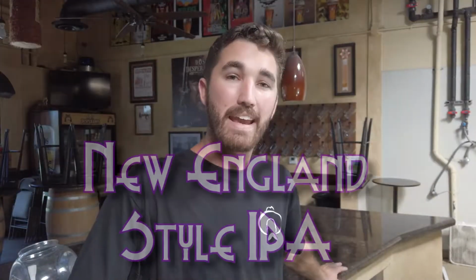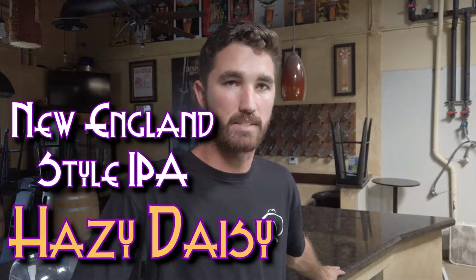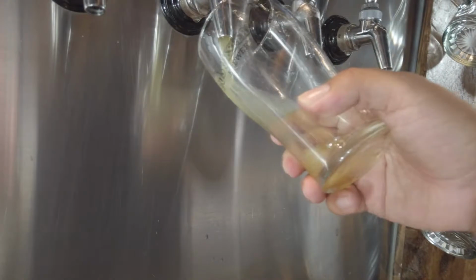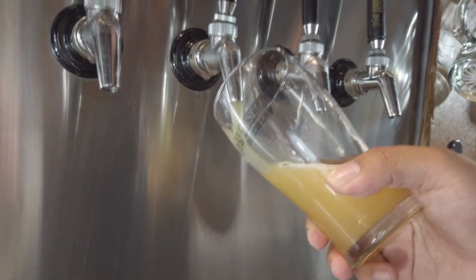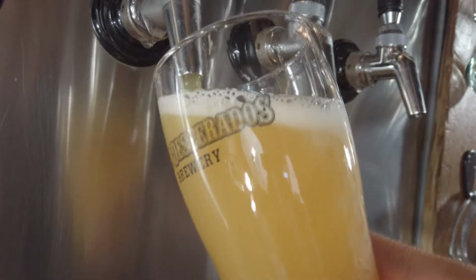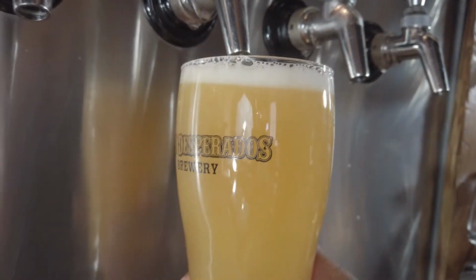Next beer is our Hazy Daisy IPA. It's a New England-style IPA, or Hazy IPA. It's our best seller for sure when it comes to IPAs. I named it after my dog Daisy, Golden Retriever. I knew when we were going to make a Hazy IPA with that rhyming scheme, I had to do it.